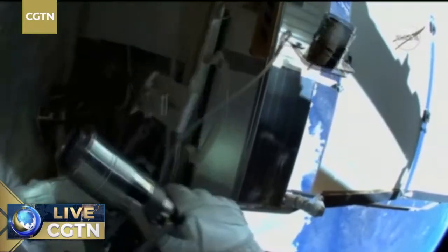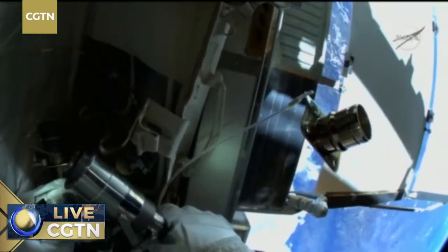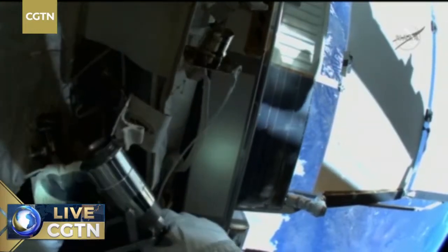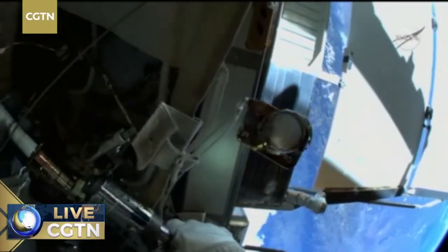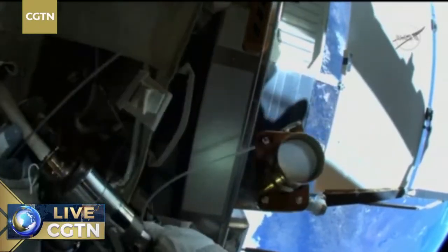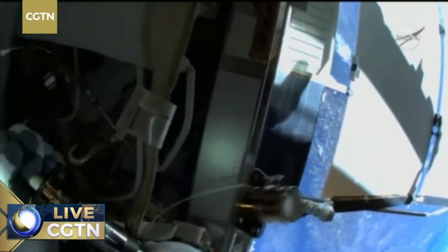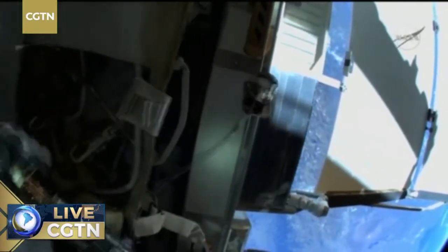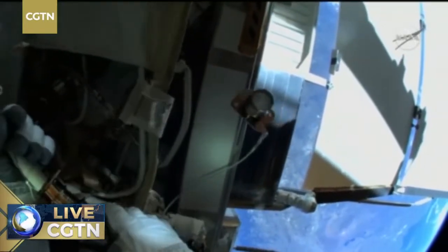Ready to copy. Okay, so verify that the female QD is ready to mate by making sure the detent button is up and the forward white band is not visible. Up and not visible. Go ahead and mate the QD and check that the forward white band is visible. Visible.